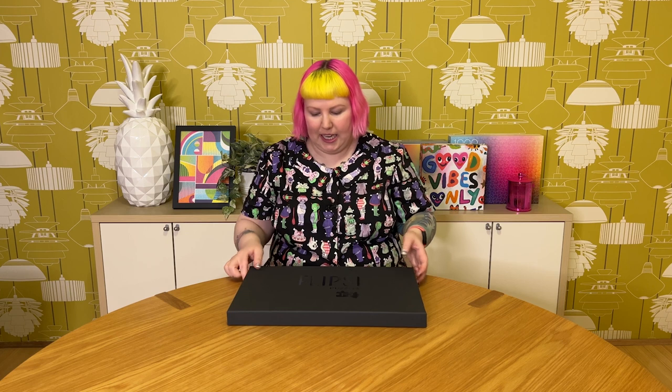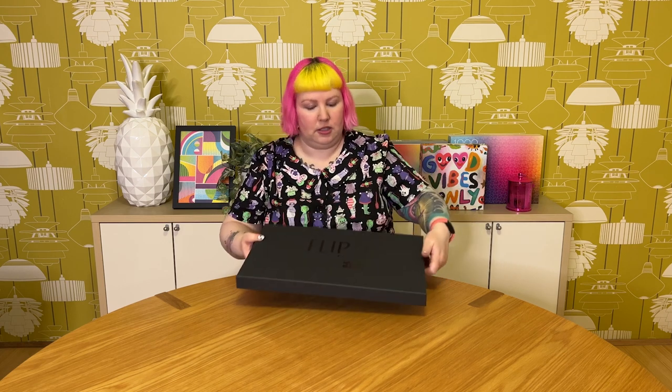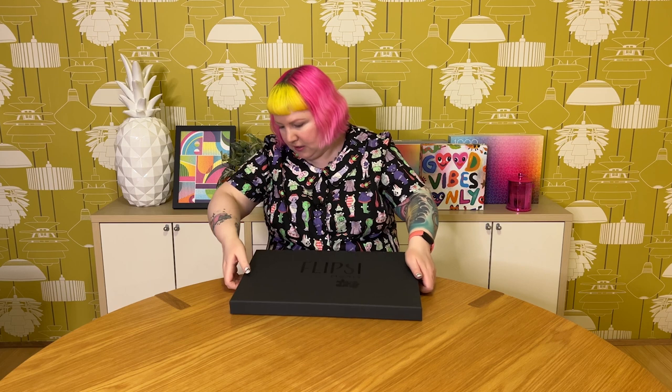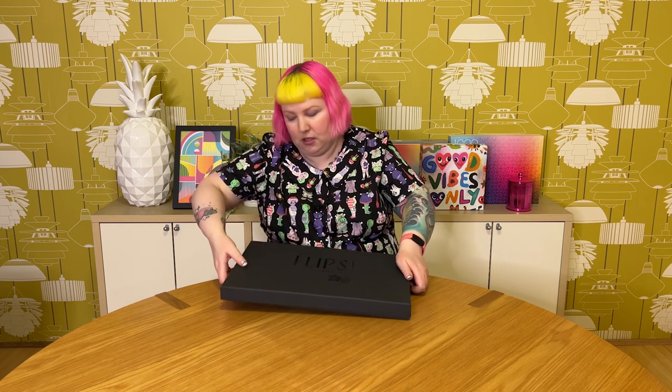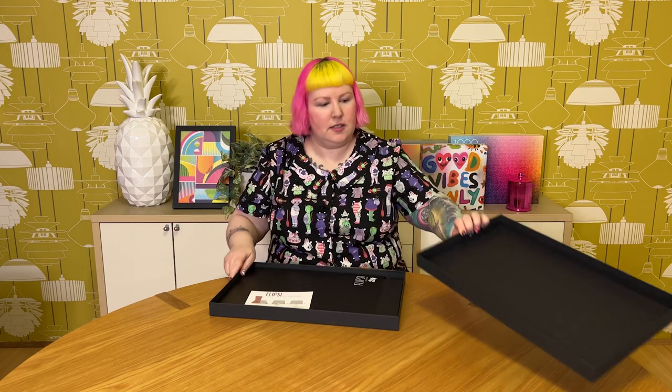So mine came in this pretty big but skinny, thin black box, and it's got the Flipsi Puzzles logo on the front. So let's open this up. There we go. And it's just plain black on the inside. And then we've got a few things in here.